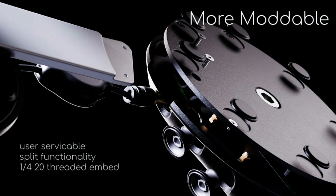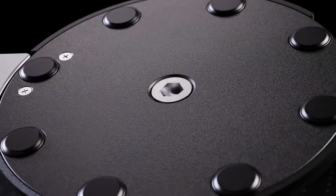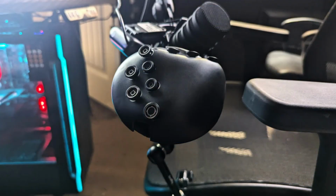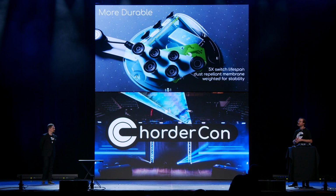In addition to the split functionality, there's also an included quarter 20 threaded insert in both halves of the devices, and that is going to unlock so much ergonomic potential because of the existing mounting hardware that's already compatible with that design. The CharaChorder 2 is also more durable.